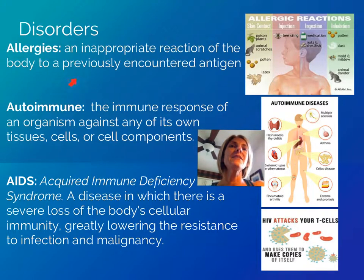Allergies, those darn sneaky allergies, it's just an inappropriate response. Your body is overreacting. They say you're hypersensitive, kind of like I am sometimes. I'm hypersensitive and I overreact. So your body is reacting to things that shouldn't kill you, like that mold really shouldn't kill you. That pollen, not so much. Nuts, that should be protein, darn it. So unfortunately, our body recognizes those as foreign and sometimes attacks those and creates a bad response.